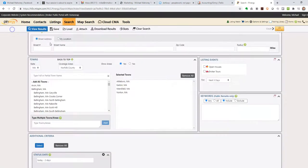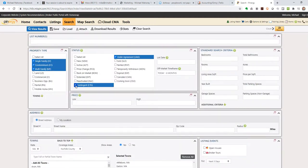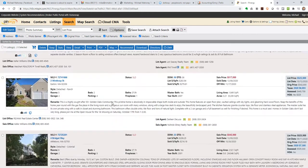Now you can see the closed by doing the same thing. So you'll actually leave status date, today minus 2 days, and you'll check the boxes to sold. And you've had 11 sold, 11 closed in these towns in the last 2 days. And you can see the specific properties.